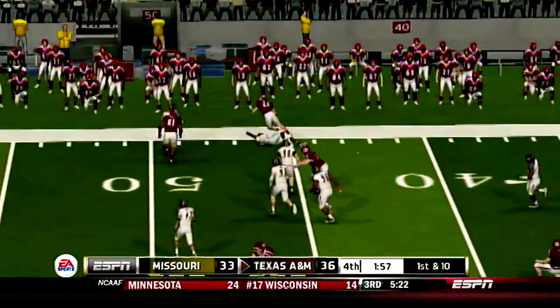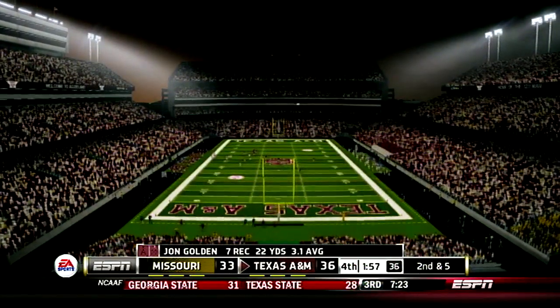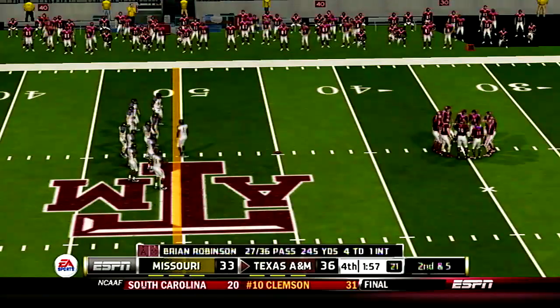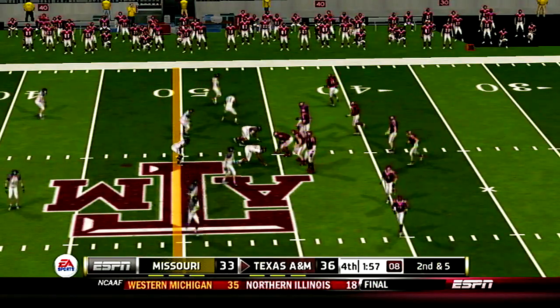Sets up a screen. Tailback's got it. He gets hit out of bounds around the 45-yard line. That brings him second and five. It's second down, five to go. Ball on the 45-yard line.